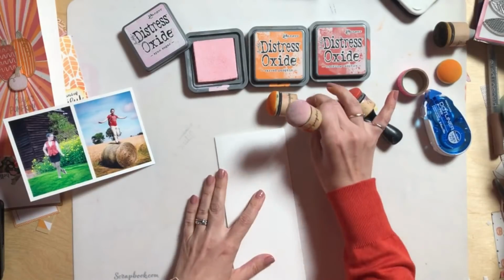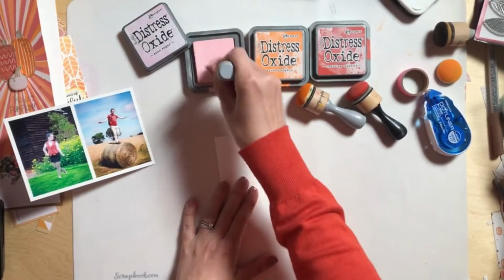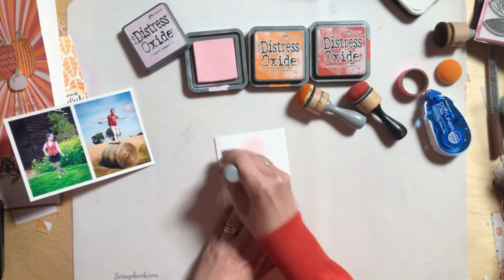All right, so let's have a look at this color. So we start with spun sugar. These are all oxides.